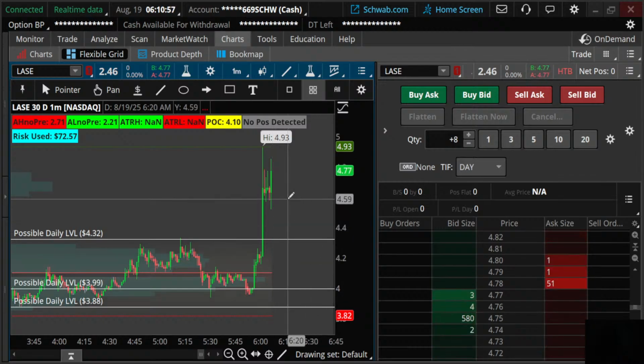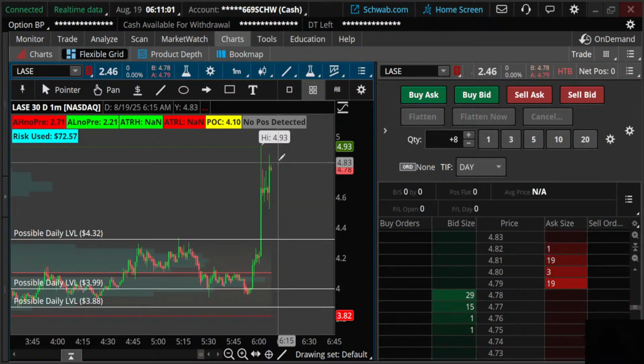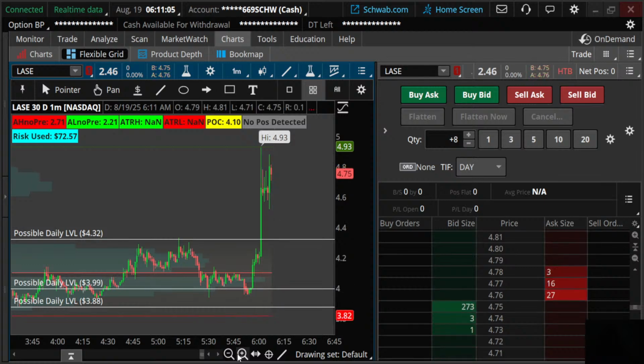Okay, so this one's definitely unpredictable. Failed to the 451 half-dollar level, popped all the way back up to over the 475 in like seconds.